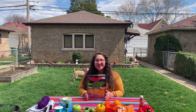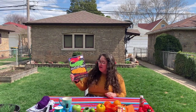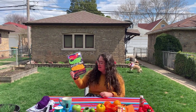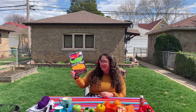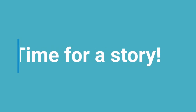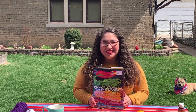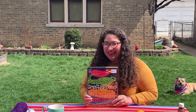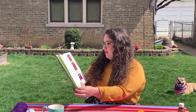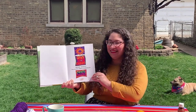So to celebrate colors, today I picked this book. I'll be reading Spicy Hot Colors, or in Spanish, en español, Colores Picantes, by Sherry Shahan. Illustrated by Paulo Barragan. Here we go. So this book is in English, in Inglés, and in Español, in Spanish. Spicy Hot Colors, Colores Picantes.